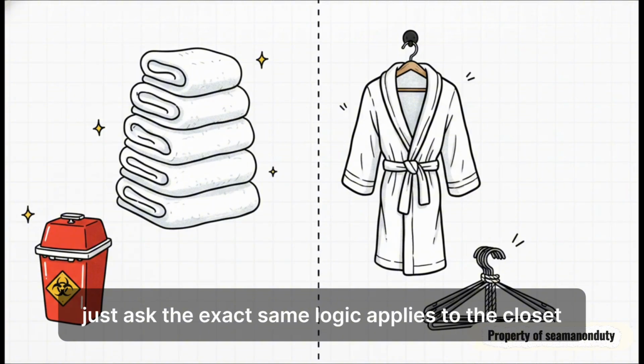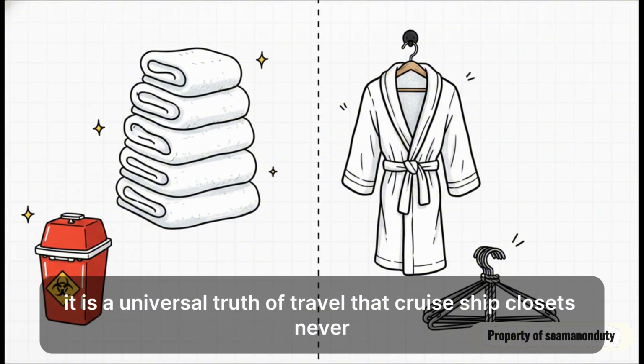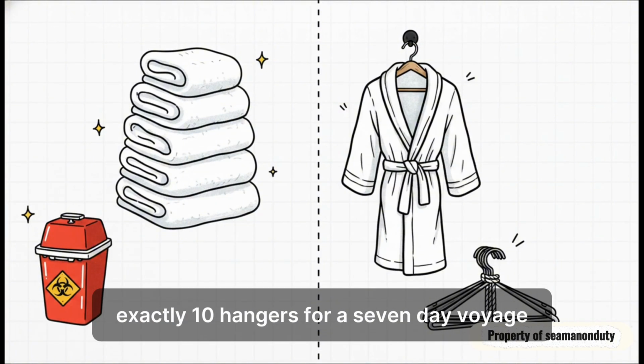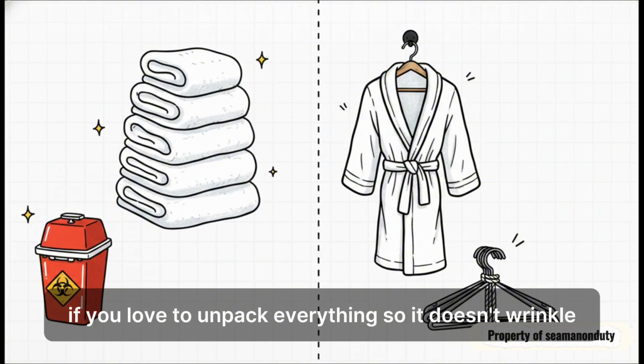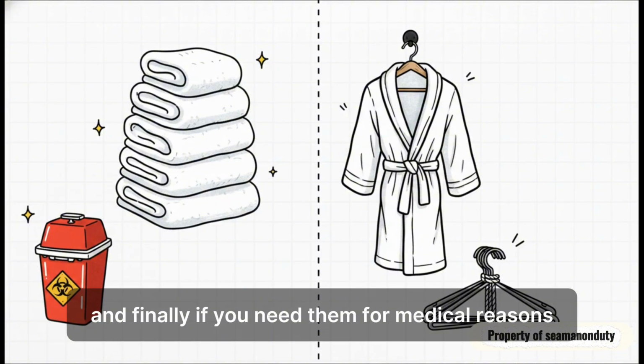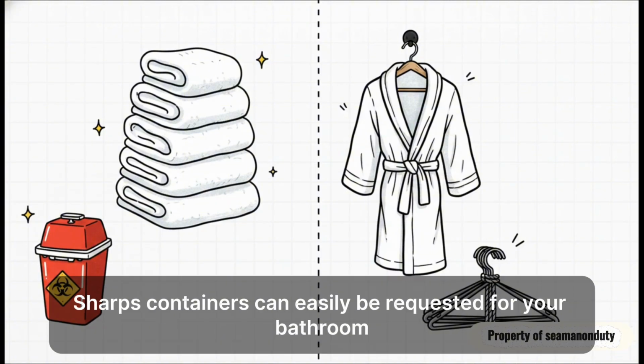The exact same logic applies to the closet. It is a universal truth of travel that cruise ship closets never ever seem to have enough hangers by default. You open those double doors and find what? Exactly 10 hangers for a 7-day voyage? If you love to unpack everything so it doesn't wrinkle, ask the steward for an extra bundle of hangers right away. And finally, if you need them for medical reasons, Sharps containers can easily be requested for your bathroom if one isn't already there.